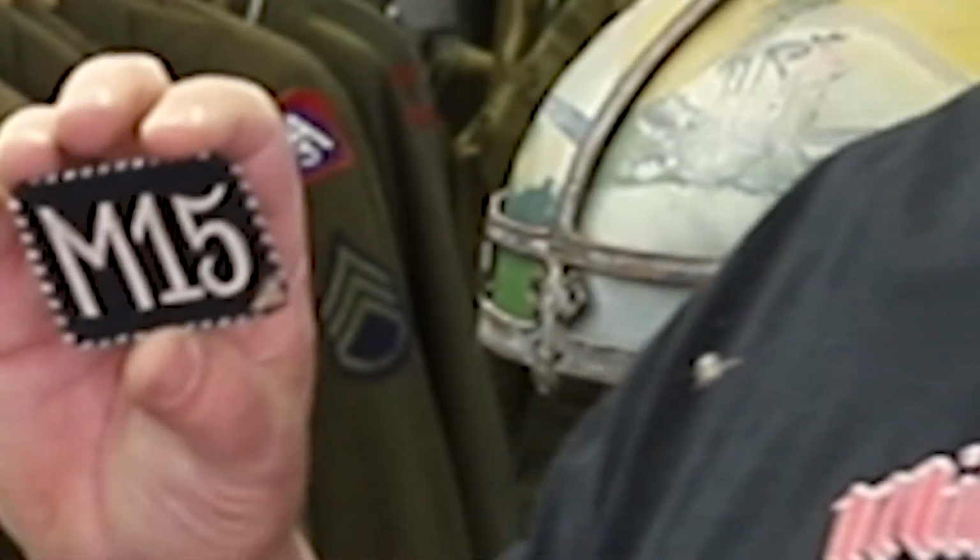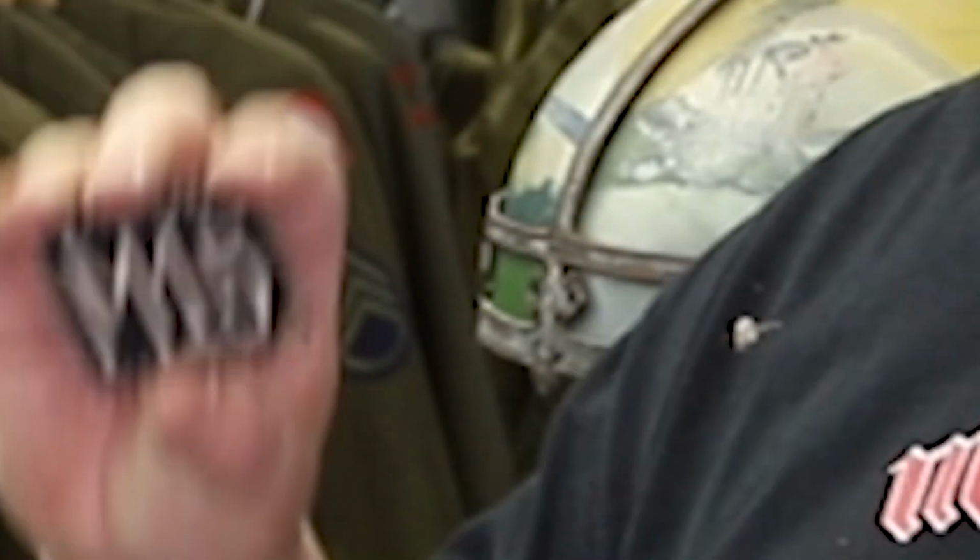Lastly, picked up an early SS Motorsturm collar tab for Motorsturm 15, which was only in existence for about a year before it was absorbed into other groups. So kind of a rare tab, and this will be going into the Jerry collection.